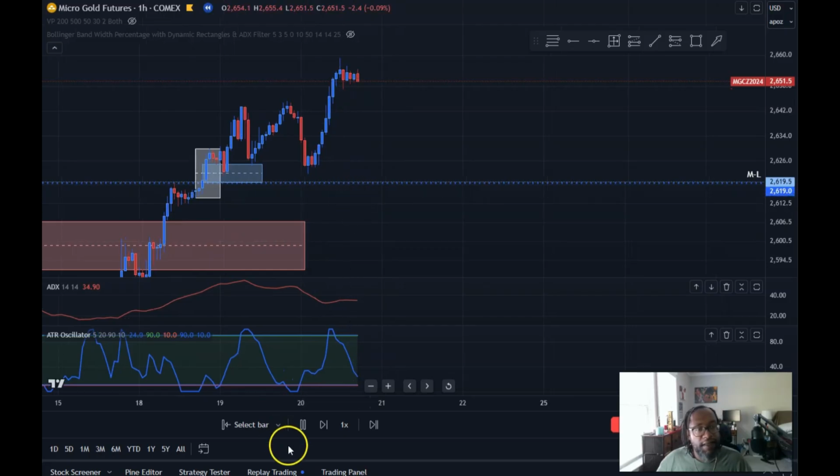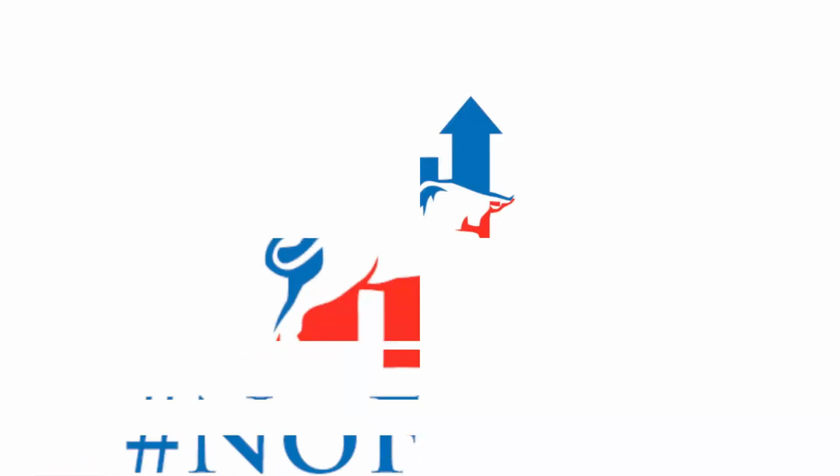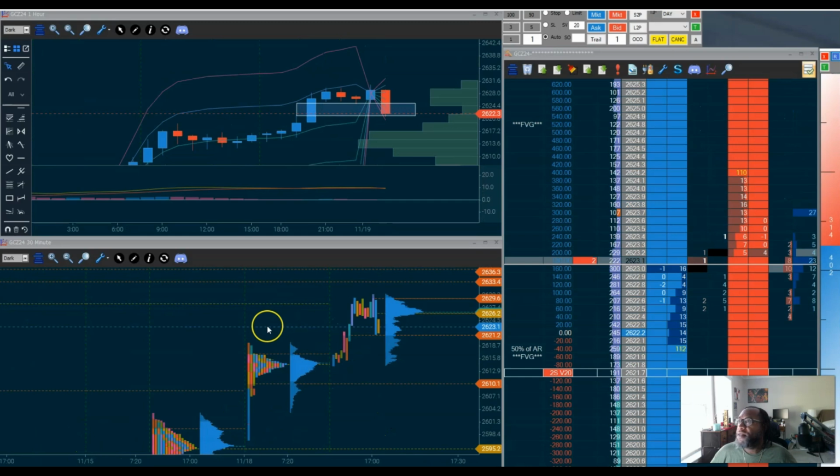So let's have a look at how this played out on the DOM. Okay, now we've got my chart playback. This is on high speed, playing at about 185x. So I started recording a little bit late, after 2 a.m. had started. The London Killzone had started.